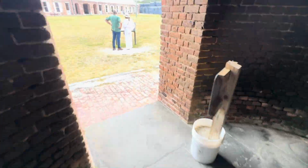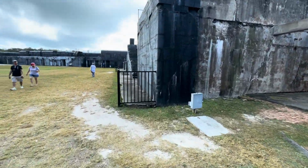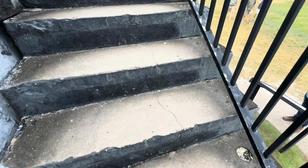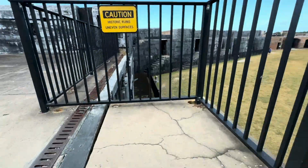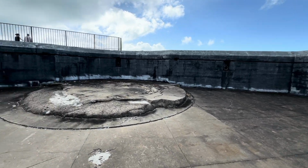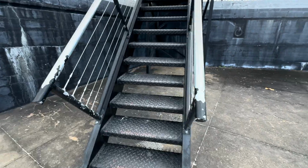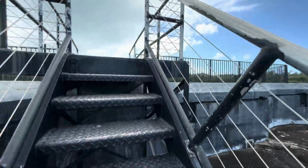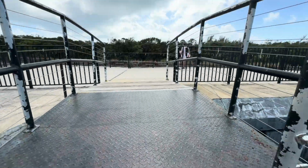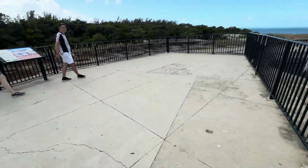But building the fort was no easy task. It took an incredible 21 years to complete, and by the time it was finished, it was already obsolete. Several challenges slowed down the construction, like the yellow fever outbreaks, the much-needed materials that needed to be transported by boat, and hurricanes repeatedly disrupted the progress. Despite all these obstacles, the fort still stands today, a testament to the resilience and determination of its builders.